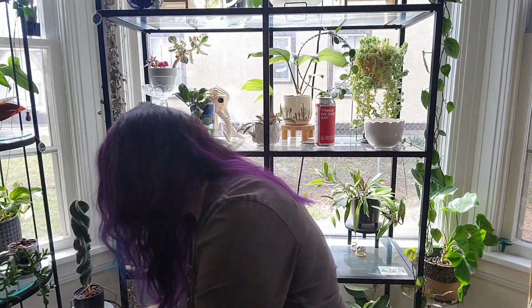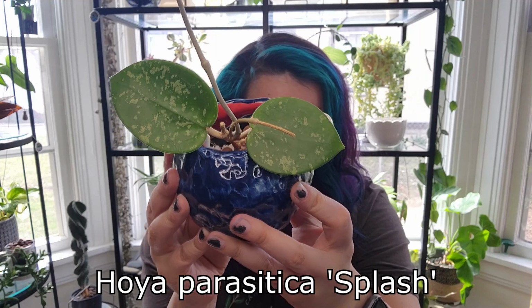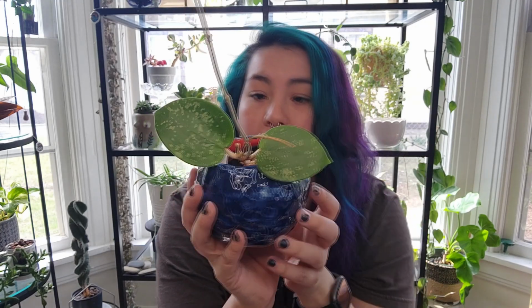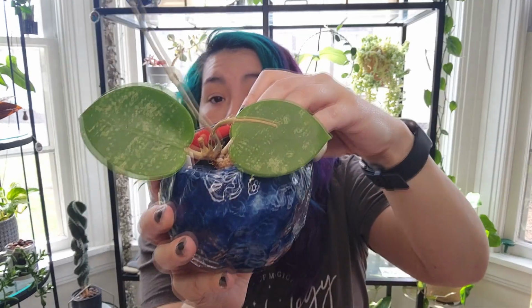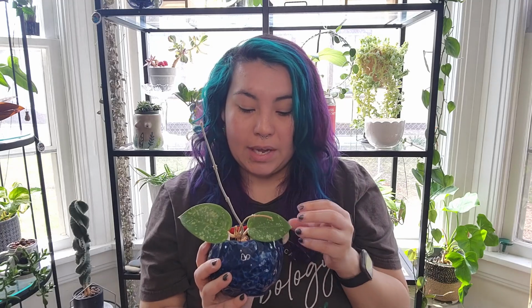It's so cool. This is my Hoya Parasitica Splash. I purchased this one along with that Hoya Nathalie from a local Facebook seller in November of 2021. This one is only in perlite. I now have added some, if you can see, some leca on top to weigh it down, and it didn't do anything for the longest time because I had it only in perlite, which dries out quickly, so this plant wasn't really getting the water it needed. But I have gotten better with watering it.